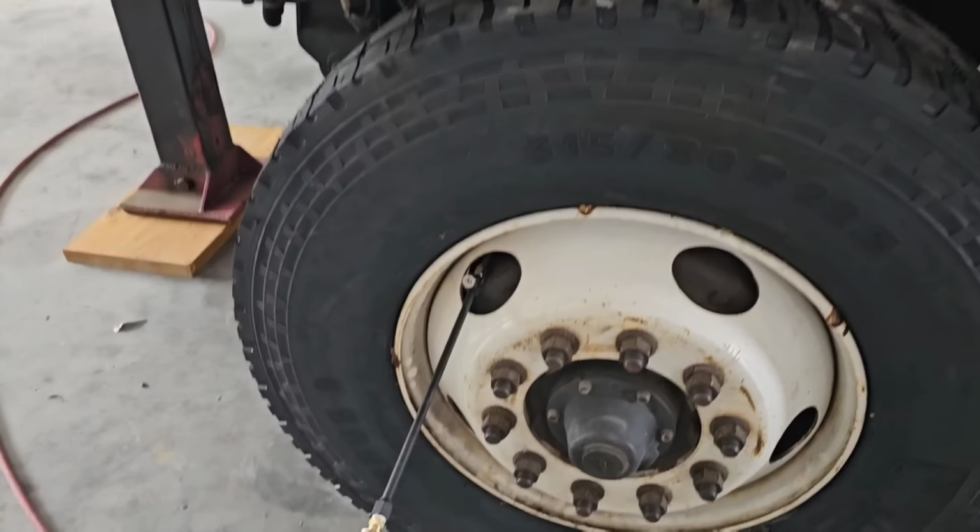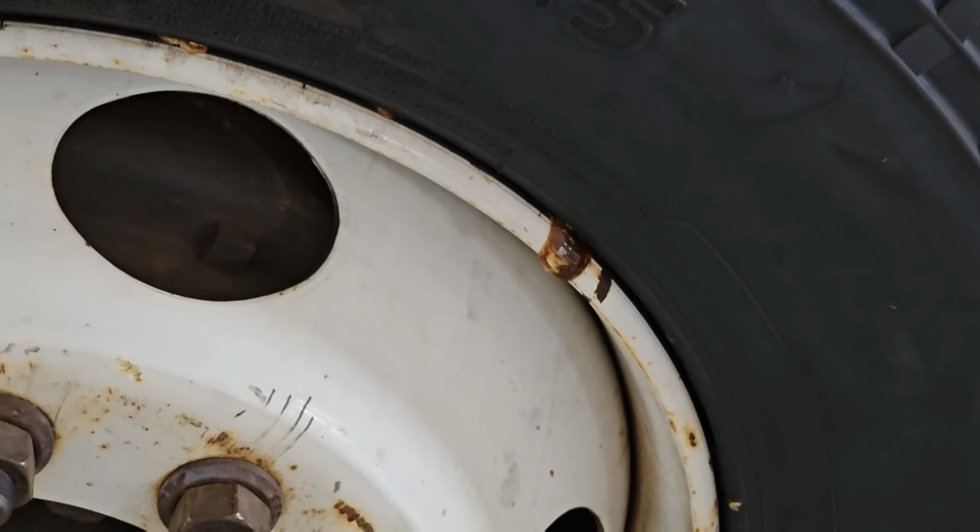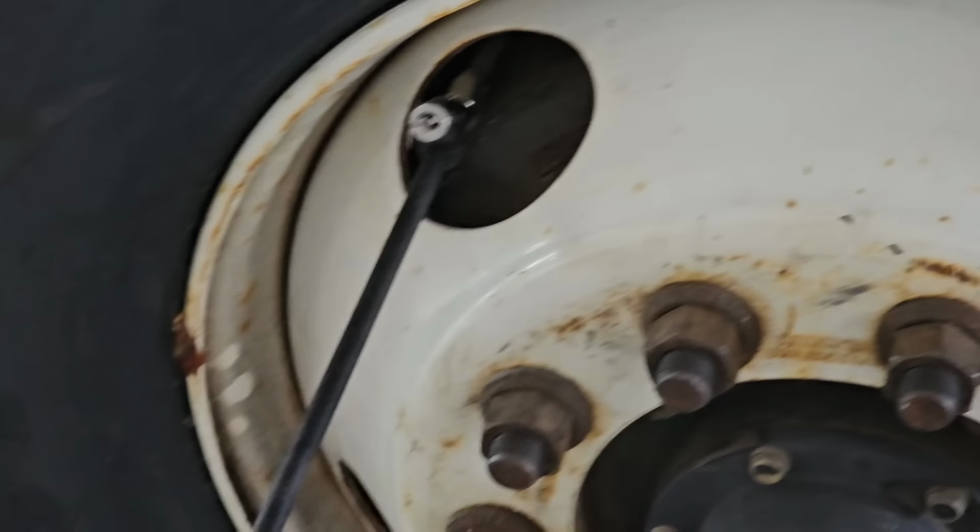Because I've got a little bit of goop seeping out there, a little bit more there, a little bit more over there. So it's just pushing it out of some heavy areas. Right now she's pretty much at about buck 20. I'll go ahead and fill the other side.